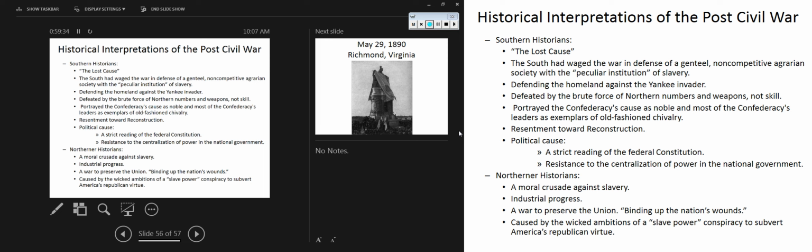So historical interpretations, Southern historians, the idea of the lost cause, that the Confederacy went from what was real to a state of mind, and that state of mind continues through Jim Crow in the post-Reconstruction era. The South waged the war in defense of a genteel, non-competitive agrarian society with the peculiar institution of slavery, defending the homeland against the Yankee invader, defeated by the brute force of Northern numbers and weapons, not skill, portrayed the Confederacy's cause as noble, and most of the Confederacy's leaders as exemplars of old-fashioned chivalry, resentment toward Reconstruction, which is where we're moving on to next, and then obviously political causes, strict reading of the federal Constitution, a second American Revolution, and resistance to the centralization and the power of the national government.